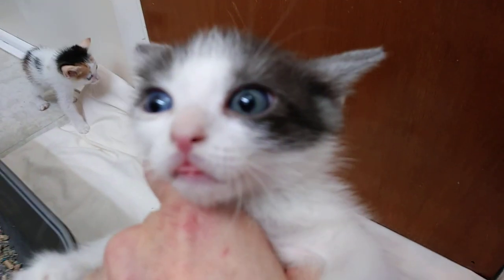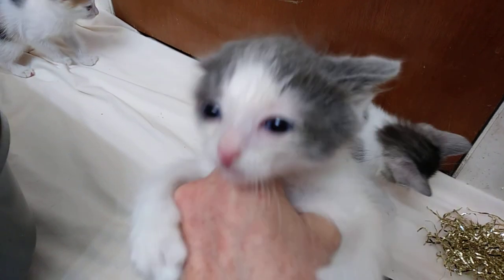Yeah, that's my odd-eyed boy. Yes, I'm not choking you. No, I'm not. I don't think he has a name yet. Little kitten that's going to Maryland with Torty Toes. How about that for a cute pairing?